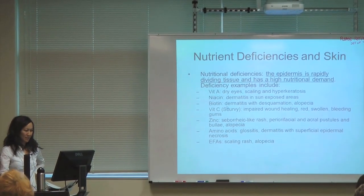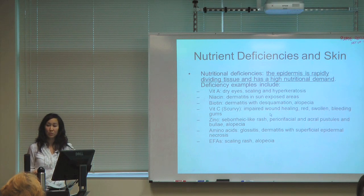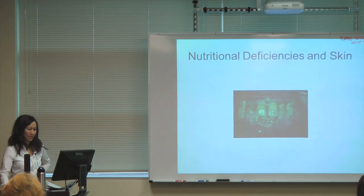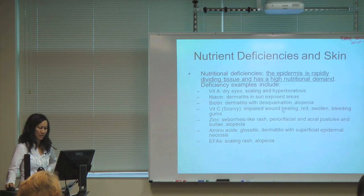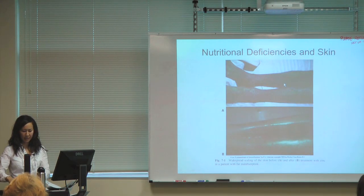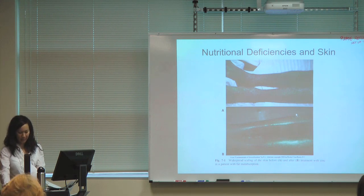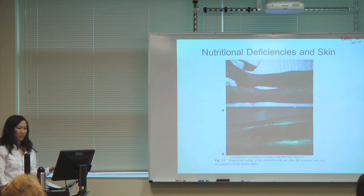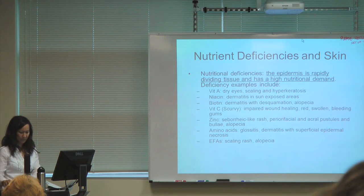So coming back to the list here, other things I wanted to point out: vitamin C plays a big role in the skin, especially wound healing. It has a lot to do with collagen repair. A person can have really swollen gums because of the effect that it has on collagen and connective tissue. Zinc, so again, in a more severe case, this is actually a genetic condition, so it's going to be rare to see someone with such frank zinc deficiency, but this person has a genetic disorder of zinc absorption. But even if you don't have a zinc absorption problem, if you don't get enough zinc in your diet, you can see problems, maybe not that severe, but similar symptoms.